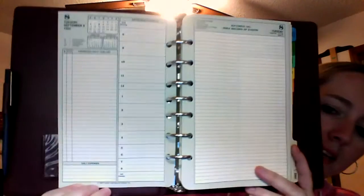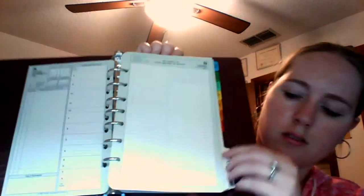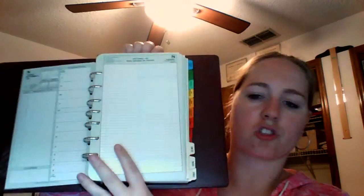But it has inserts of a day on 2 pages, and it has the monthly tabs. It doesn't have the one for September, but the inserts start in September and it goes all the way through December. And then it has these other tabs, and I'm just going to flip this page back because there's stuff written on the insert of address and phone, values and goals, finance.